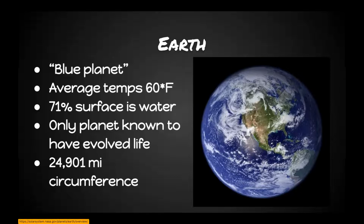On Earth, our average temperatures are about 60 degrees Fahrenheit, which is quite lovely. So it's very tolerable for life. Earth is the only planet known to us to have evolved life. So we're the only planet that has living things, plants and animals on it. And that is very special. We have not found any other planet in the universe that has officially life. So a lot of times scientists are trying to explore space and see if there's other life forms somewhere else. But so far, just here on Earth.